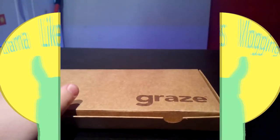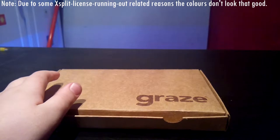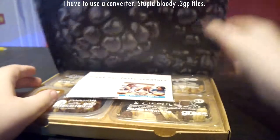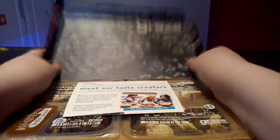This is episode 3 today, and I have absolutely no idea what's going to be in here. So let me just open it up and have a look. First thing we see, nice blackcurrant.